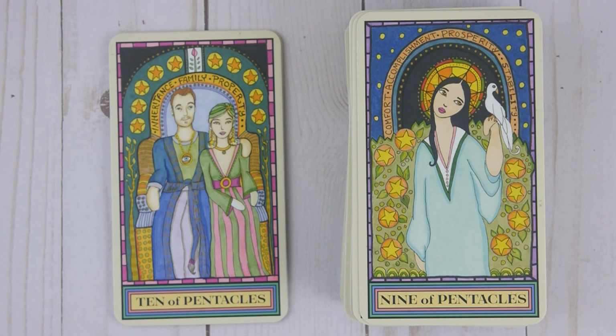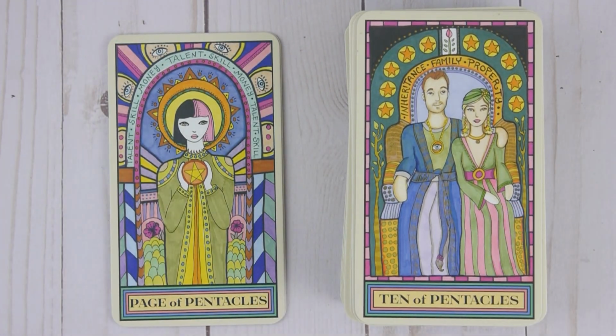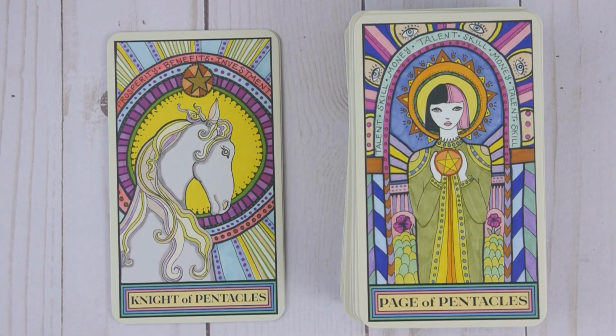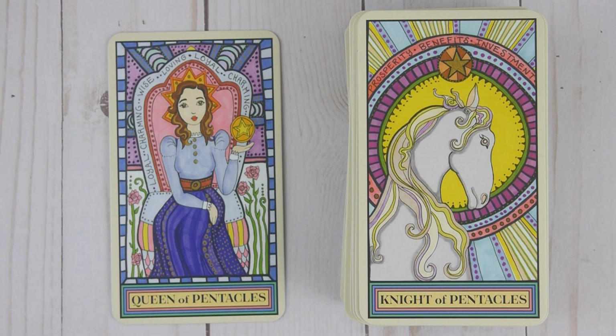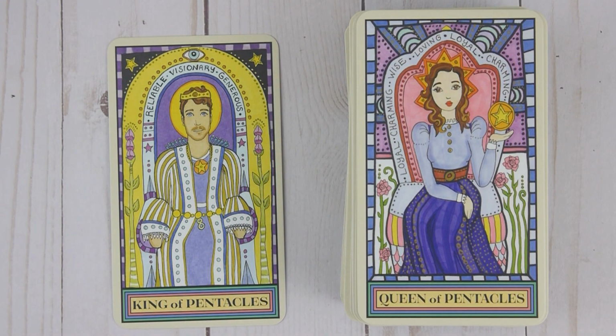Ten of Pentacles, inheritance, family, property. Page of Pentacles, talent, skill, money. Knight of Pentacles, prosperity, benefit, investment. Queen of Pentacles, wise, loving, loyal, charming. And we finally have the King of Pentacles, reliable, visionary, and generous.